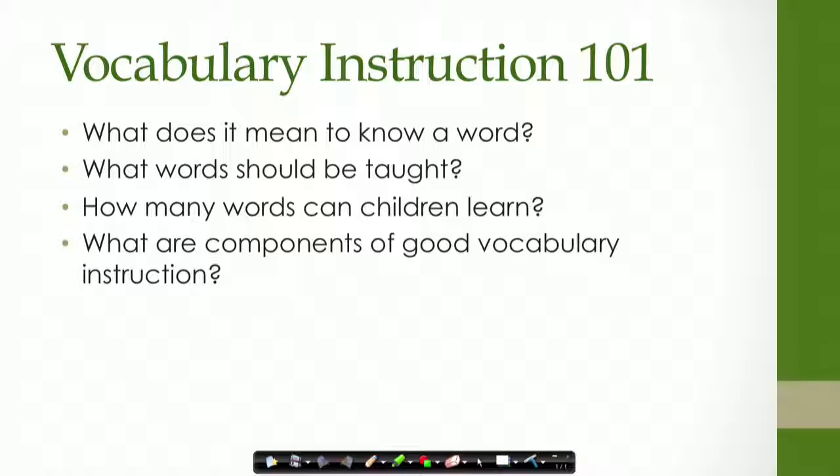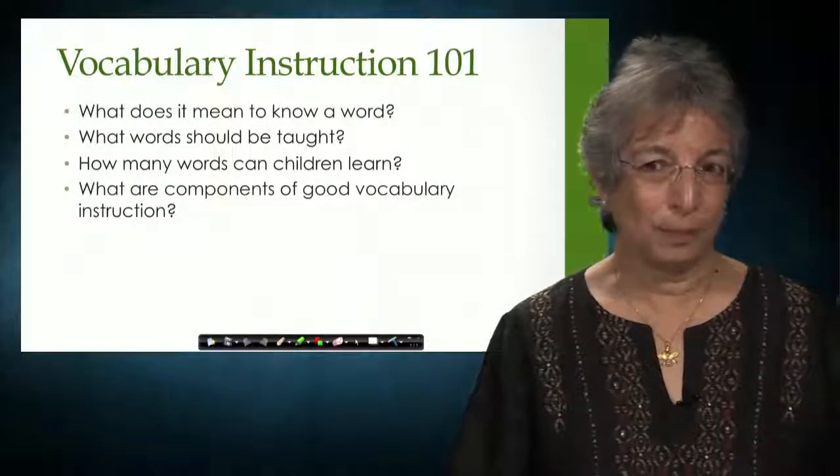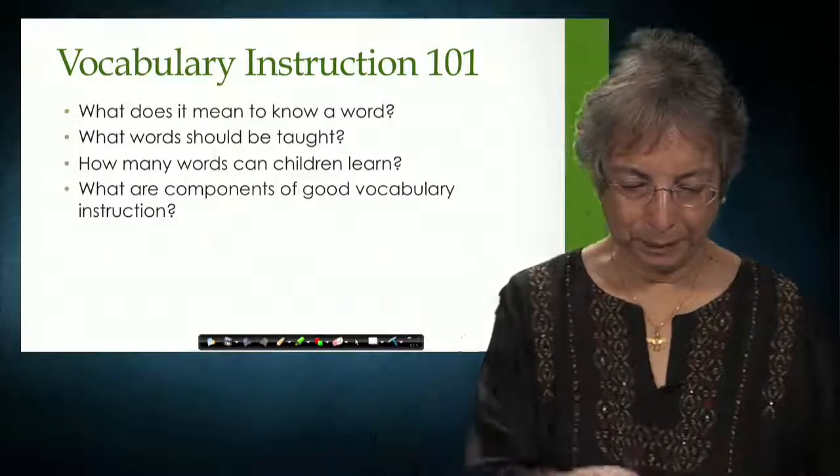So here's my take on Vocabulary Instruction 101. We're going to talk about what it means to know a word, what words should be taught, how many words children can learn, and what the components of good vocabulary instruction are. And then I'll talk a little bit about the study that we have just completed on successful vocabulary instruction.